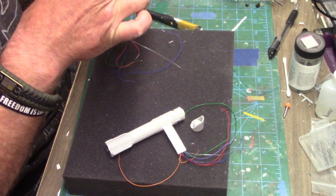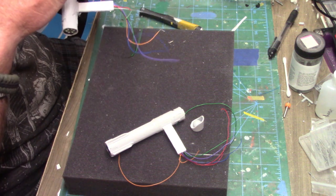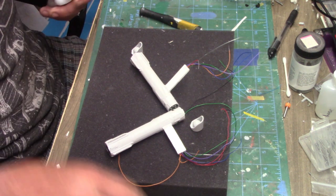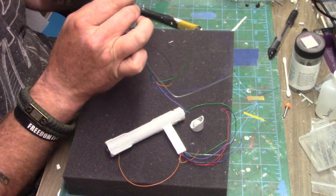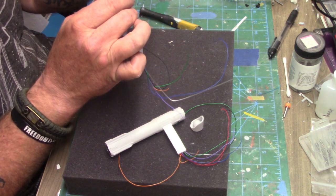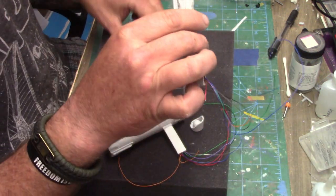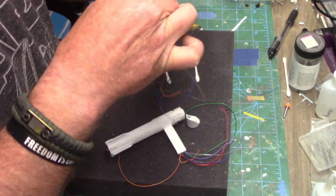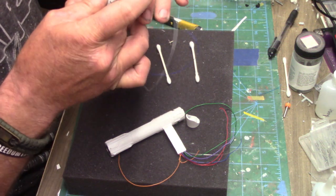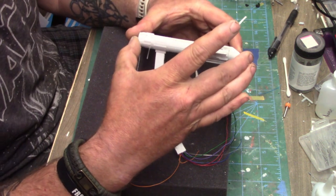I can at least get these guys on and get them ready. So when I do all my seam work, it's all done at one time and not going absolutely crazy. So again, I use CA for this. And the other thing I try to always have is a Q-tip, because sometimes it just likes to overflow, and I want to make sure that I got it. And then I add pressure.